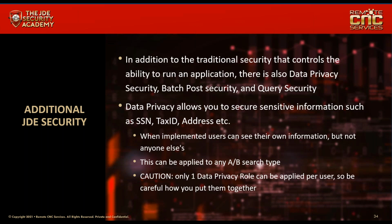One thing to keep in mind is that when you're applying data privacy, you can only apply a single data privacy role per user. So you need to really plan this out ahead of time and make sure you understand what types of access and visibility that role is going to be granted. Typically what I see is it's fairly restricted for most people, and then you're going to have folks that are responsible for customer and vendor master maintenance are going to open it up a little bit, and your HR payroll, you're going to open it up a little bit for them to see employee information.